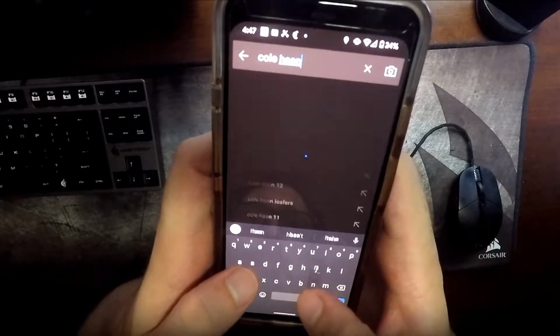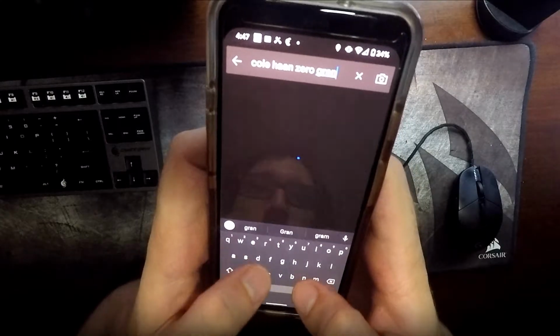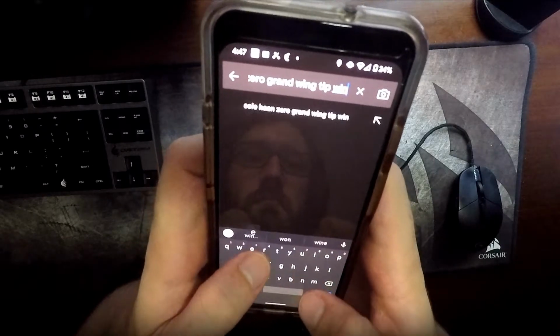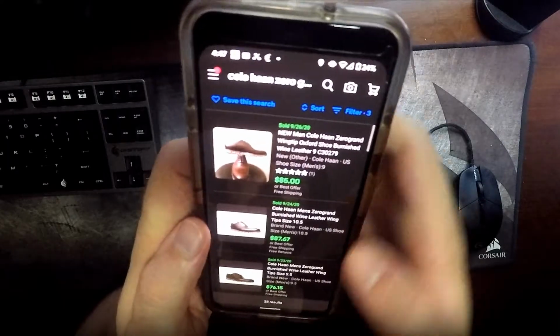For those of you that have never looked up what an item is worth, here's how you do it. You go to the eBay app, you type in the item. Here it's Cole Haan Zerogrand. I'm going to put wingtip and then the color. So wine. And click it, and here you go.